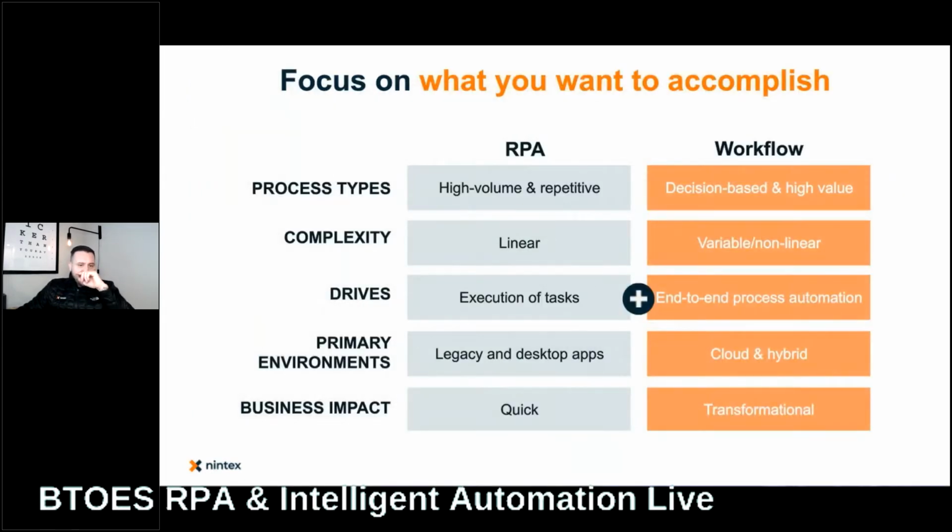So I think one thing we hear a lot is, when do I use RPA and when do I use workflow, or when do I bring RPA into workflow? So for RPA, just to sum it up here, you really want to focus on what you want to accomplish. For RPA, you're looking at high volume and repetitive processes, linear projects that aren't super complex. You're looking at something that just really needs to execute human tasks that don't involve a lot of rules or human interaction. Looking at your legacy desktop applications, and a quick impact to your business.